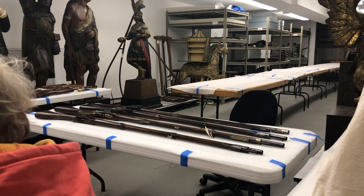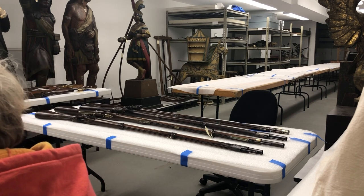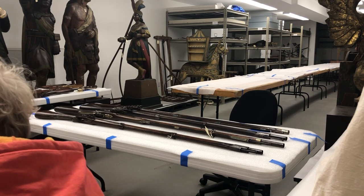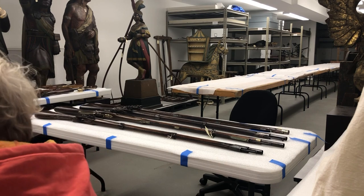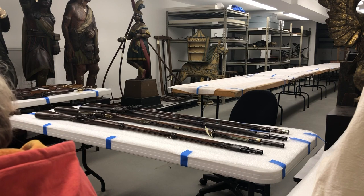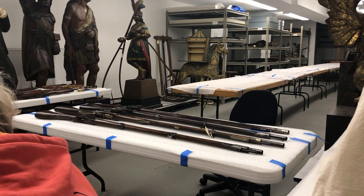How long did it take you to make that? Oh, don't ask that. What caliber is it? I think it's a .45. I'm not quite sure. I think it was 70. See, this was 1976, so I think is it 13?